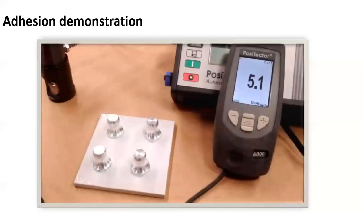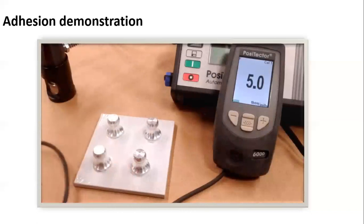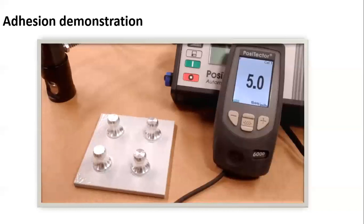To demonstrate adhesion to steel, a 1/8-inch thick panel of steel was sandblasted clean, received a single 5 mil coat of Tank Coat 160, and was allowed to cure for 48 hours. We then bonded 4 20-millimeter pull-off dollies to the finished steel panel. As with the glass demonstration, the bonded dollies were isolated by scribing their circumference with a hole saw.